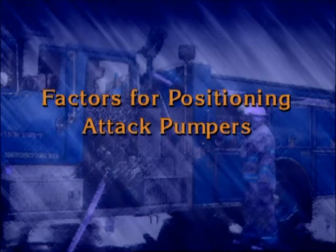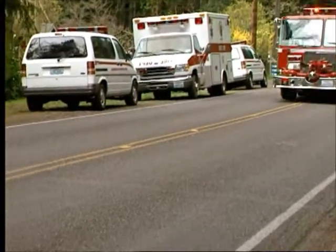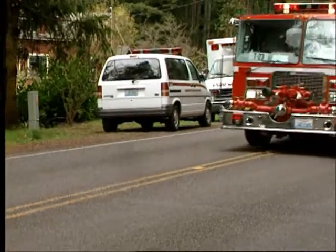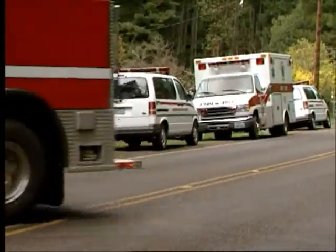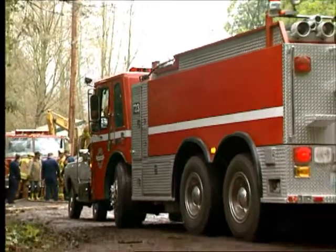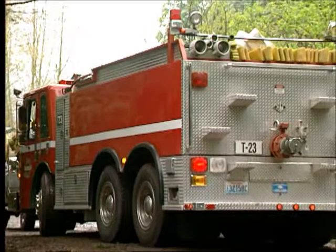There are many factors to consider when determining where to initially position attack pumpers. Upon approaching the scene, notice if fire is showing. If there is no visible fire, it is usually best to park near the main entrance and remain with the vehicle until you receive orders from the company officer.